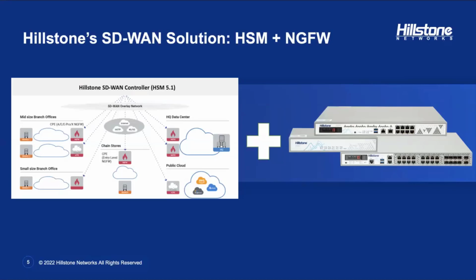Remember, I will be repeating this many times tonight. It is the combination of the HSM, which is the SD-WAN controller, and our next-gen firewalls, the CPE device, that a standalone SD-WAN solution can be reached. For creating secure policies that are contextually aware, smart operations and policy management are available via our next-gen firewalls. For creating smart routing, that can be configured via the HSM.